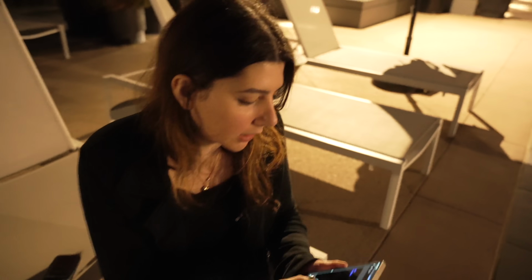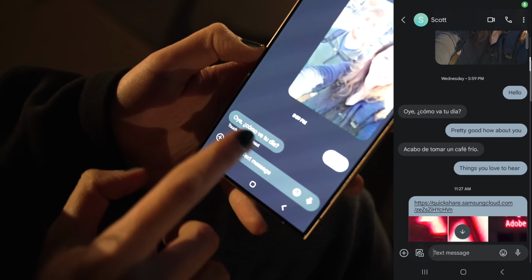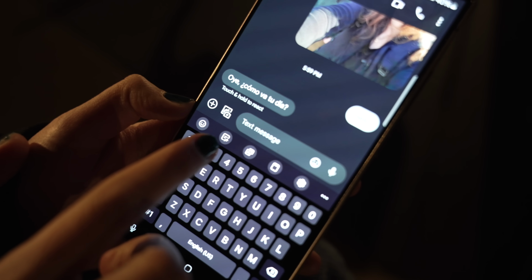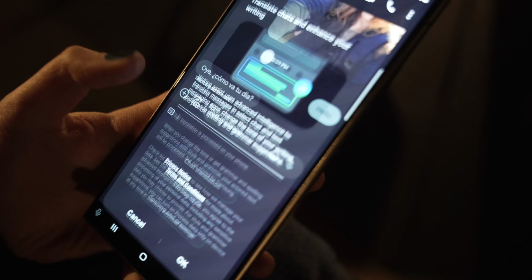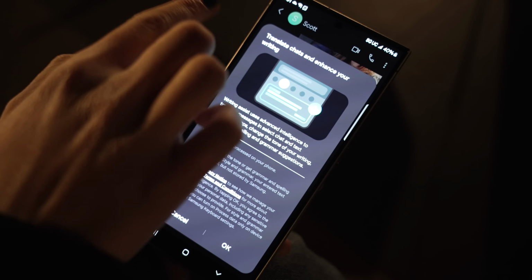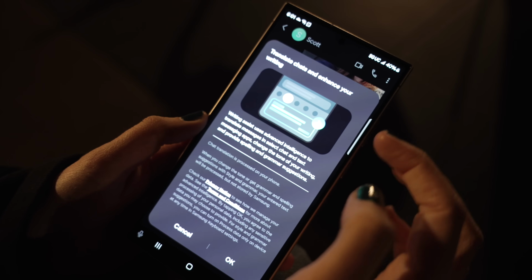So if we pull this up here, I got a text that says this in Spanish. If I click here and hit this little button, that's like the Bard logo that you just see time and time again throughout the interface, that means there's an AI capability. It will say, translate chats and enhance your writing. So it does both, and I wanna show you the enhance your writing thing shortly.